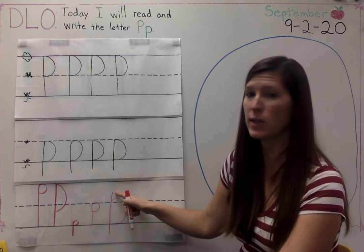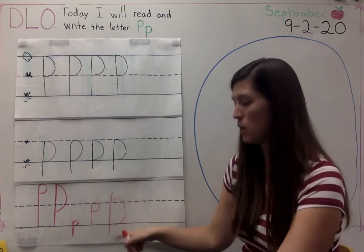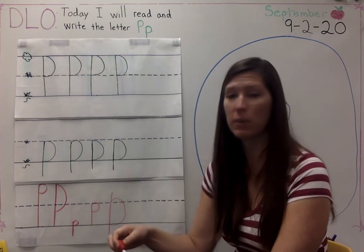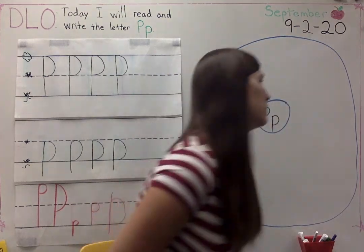Last one. I didn't start at the fence. I started in the middle of the sky. I went down underground, and I went around, but I went above the fence. It's sloppy. Take your time. We're practicing so that we can become experts. Here's our P. All right, time for our vocabulary cards.